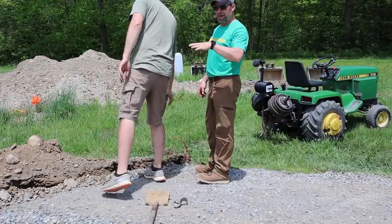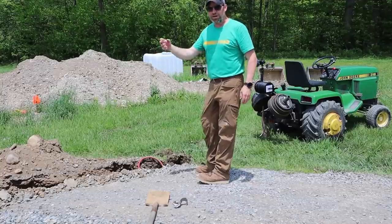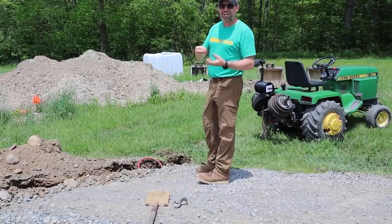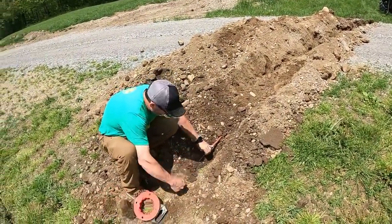Since we're crossing the gravel driveway, like I said, I like to put it in either a garden hose. This happens to be an old air hose that has a hole in it. But we'll pull the wire through the airline hose, and that'll protect it from rocks cutting and ruining the actual wire once it's in the ground. So I'm just going to stick this fish tape through there and get it across.